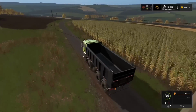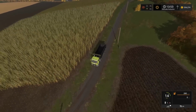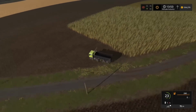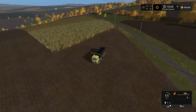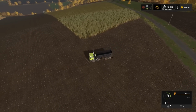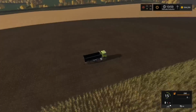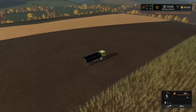See what I mean though about how much this field's left. I mean, I've done a few strips and I've got 80,000 litres. I've done this end bit here and this bit here, but I've got all of that left to do, and I'm already up to 80,000 litres. I'm going to get a load off this. And obviously soybean, using the fort strip, I've just barely scratched the surface of that one.